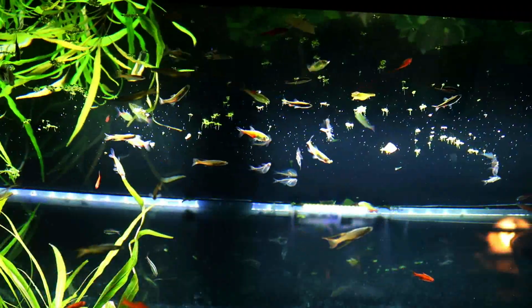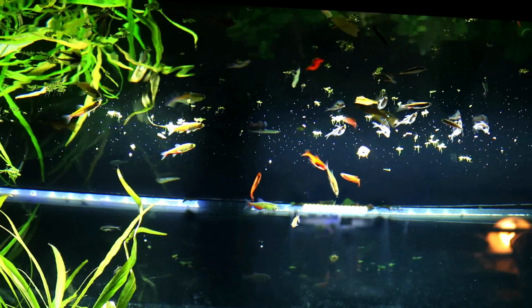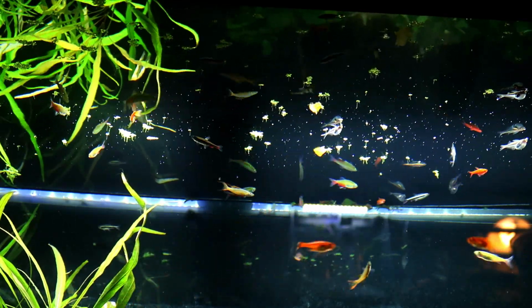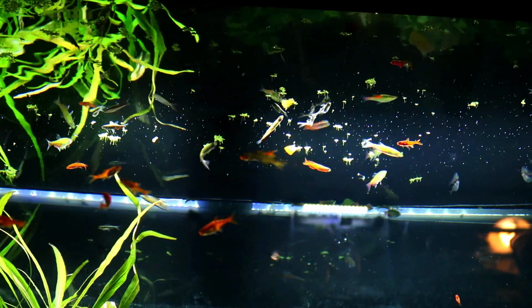So one thing I'm noticing right off the bat with the hatchet fish is when they're going for the fruit flies, they're gulping up a large amount of air. You can see them just gulping in the air bubbles there. I don't know if it's picking it up on camera, but not good. I don't know that I'll feed fruit flies to this tank anymore because fish gulping down air is not good.